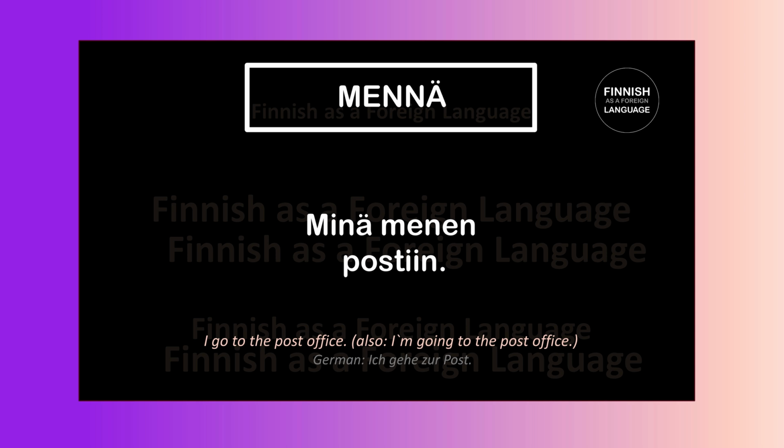Our first one is Minä menen postiin, means I'm going to the post office. So let's go step by step. Minä means I. Menen is the first person singular present tense of the verb mennä, which means to go, and postiin means to the post office. It's the ilative case of posti. So here in this sentence we used menen, which means I go, which also shows that we didn't imply when we go to the post office. So that could be, for example, in 20 minutes, tomorrow, or even next week. Minä menen postiin. I'm going to the post office.